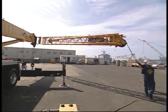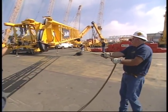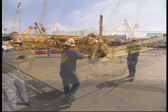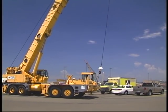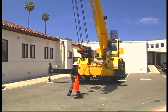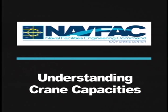In the period from 1998 to 2003, 25 accidents occurred while erecting or stowing ancillary equipment. When erecting or stowing ancillary equipment, such as swing-away extensions, follow the Navy Crane Center-approved procedures developed by your activity. Follow the manufacturer's guidelines for travel with jibs or extensions erected, if allowed. Rope off or barricade crane work areas to keep unauthorized personnel or vehicles out. Observe local operating restrictions, such as pier loading.